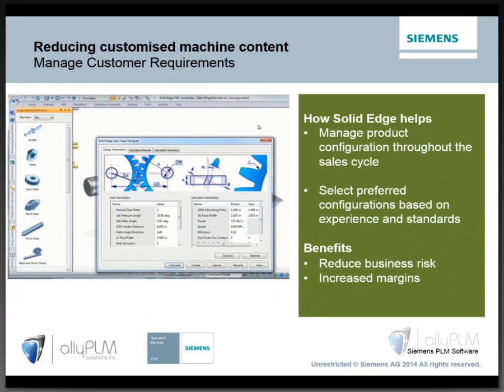With Solid Edge, you can do this. We'll help you increase margin by minimizing customer-specific engineering. With Solid Edge for SharePoint, equipment manufacturers can implement a step-by-step sales process with less need for input from the engineering team. Since the engineers are not interrupted as much, they can focus on their real task. New staff need less training, as they can now follow a simple and defined sales process. Sales staff can now select preferred configurations based on experience and standards.